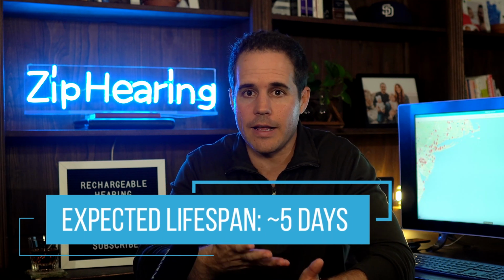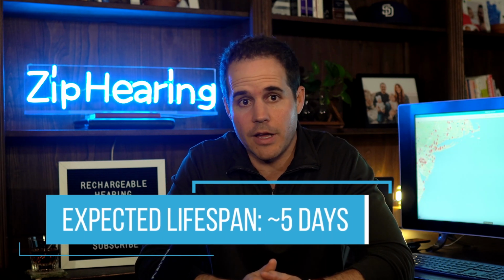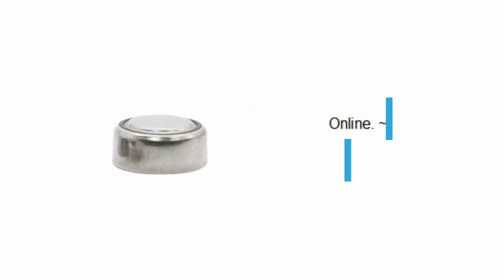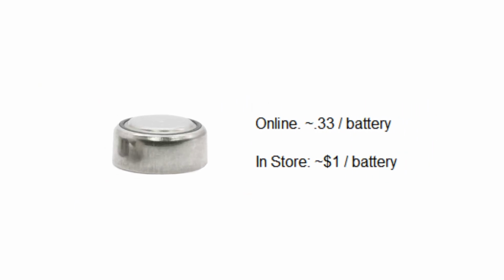So if you get a pair of hearing aids, you're going to use a lot of batteries each year, like well over 100 batteries. And if you buy them online, that will cost you between 30 and 40 bucks for a year's supply. I do recommend buying them online. In stores, you can easily pay 3 times as much.